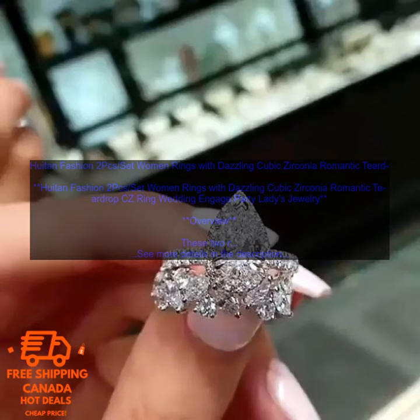They are also a thoughtful gift for any occasion. The rings are made of high quality materials and construction, so you can be sure they will last. The rings are adjustable, making them a great choice for anyone with smaller or larger fingers.